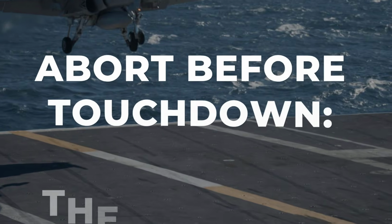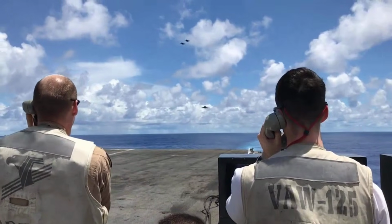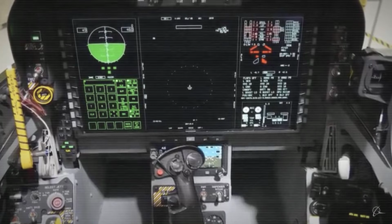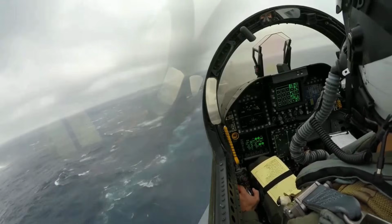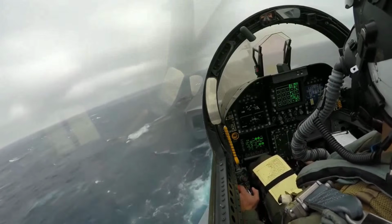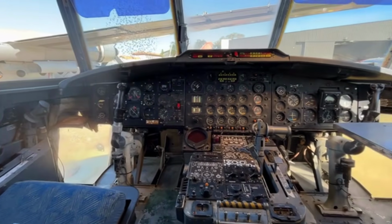A wave-off is when the landing is aborted before the wheels ever touch. It can be called by the pilot, by the landing signal officers, or automatically if something is unsafe. In rough seas, the deck might suddenly pitch, another aircraft might not be clear, or a gust of wind might shove the jet off the perfect path at the last moment. When that happens, you hear the call, wave off, power. The response is instant.